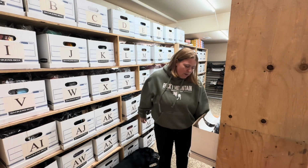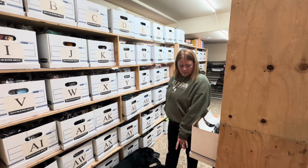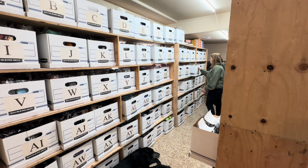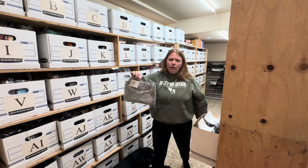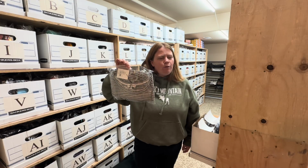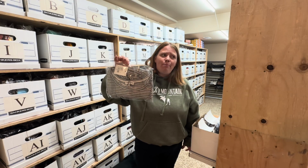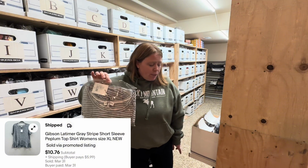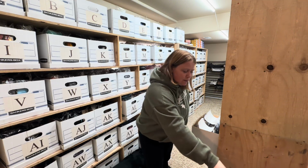This is the brand Gibson Latimer. This is new with tag. I believe I got this from Whatnot and that I wanted to try it on, but it didn't work for me. So I listed it and it sold for $10.76 plus ship, so not a ton of profit.